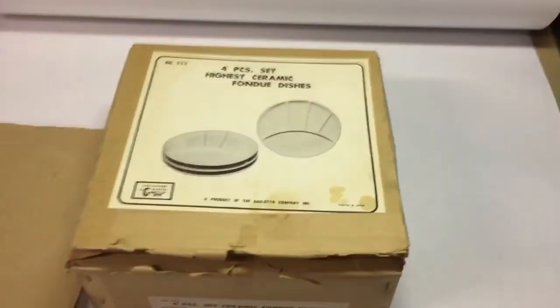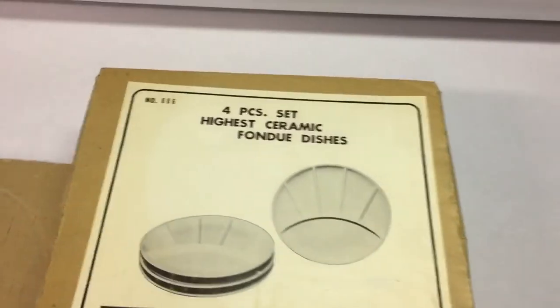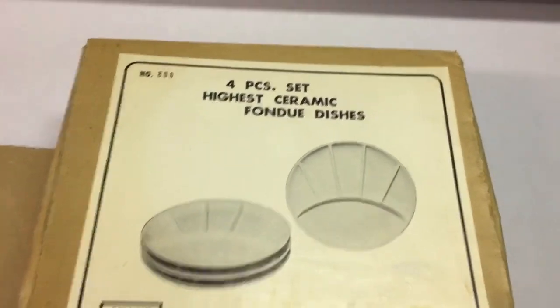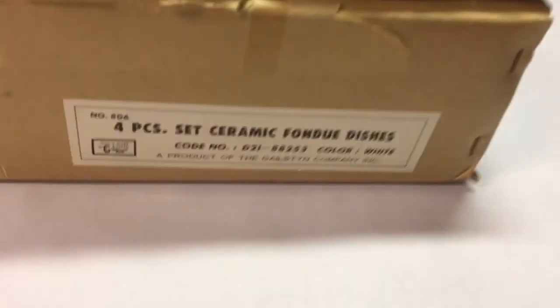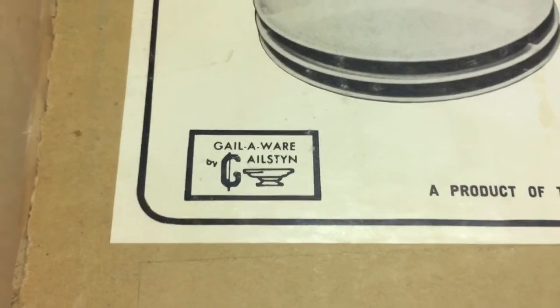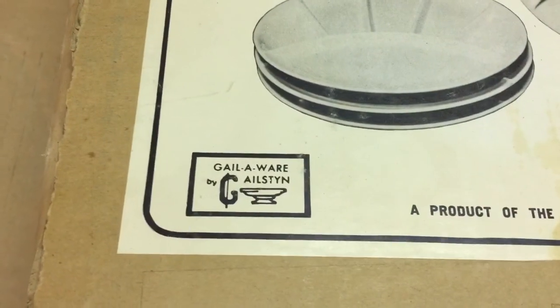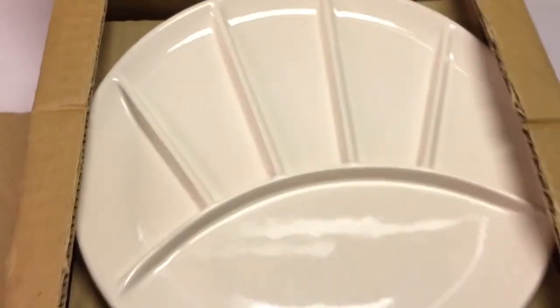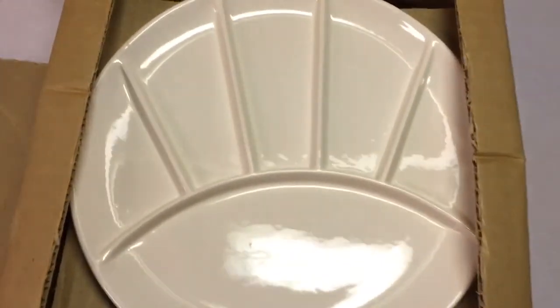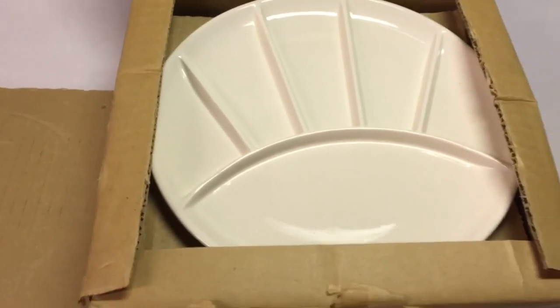Here's something I picked up over a year ago because it was just a couple dollars at a garage sale. They call them fondue dishes. And if I can find it, there we go, the Galaware company, or Galston company. These are Galaware fondue dishes, or I also put in the ad that they look like sushi dishes. Set of 4, and these sold for $30.